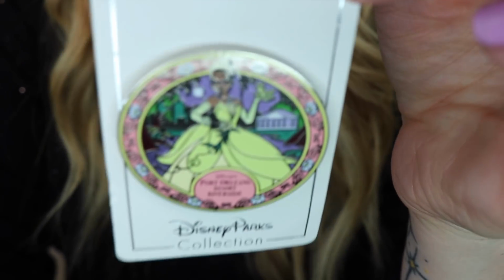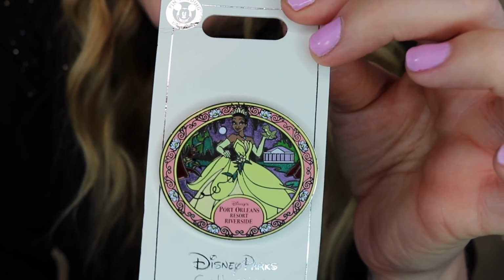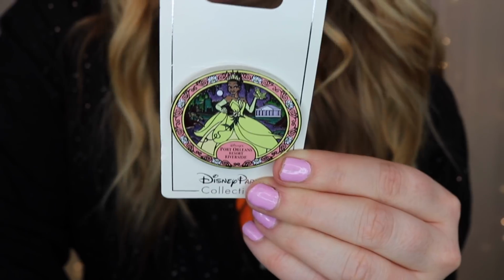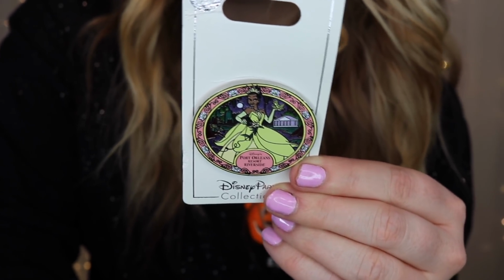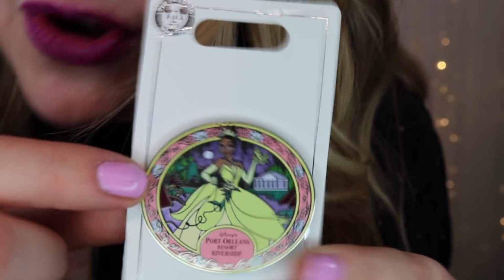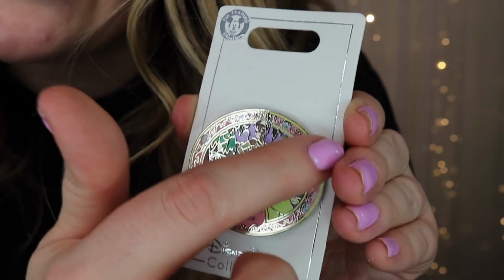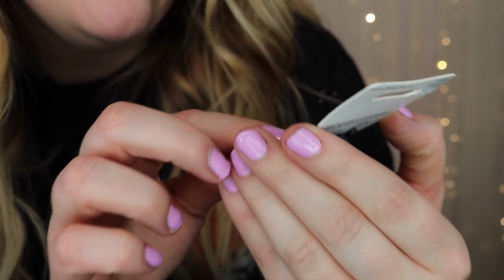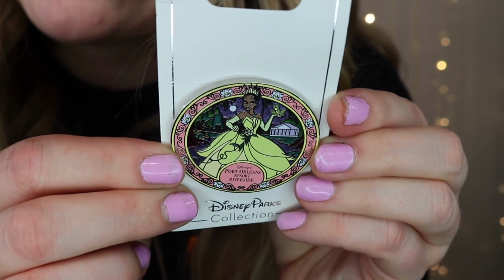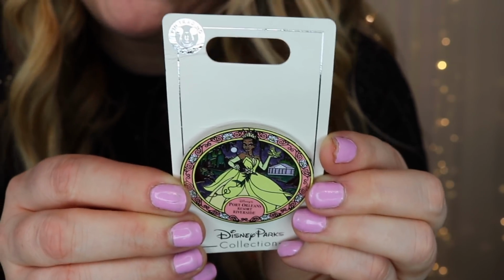Excuse me? Yes, Tiana. I love this pin. It's got Naveen as a frog and she's standing in front of what looks like the bayou. She's wearing her beautiful green dress and it's got this really stunning border that goes around with lily pads and little designs, and it's iridescent in the background, so all of the purple elements in the background are actually iridescent. Yes, Disney. These are the pins that we are looking for.